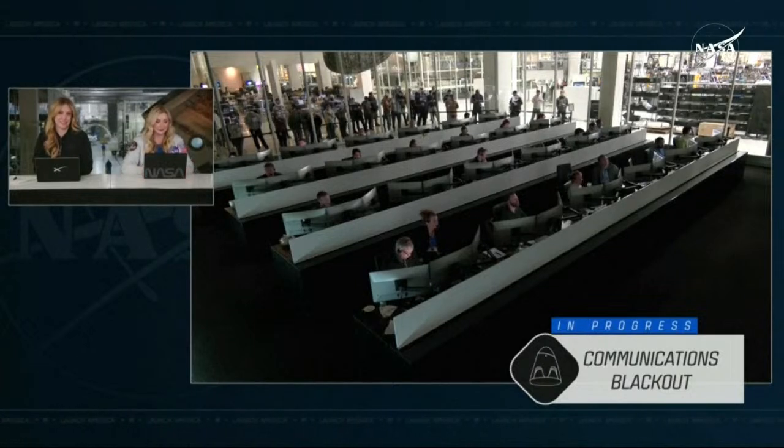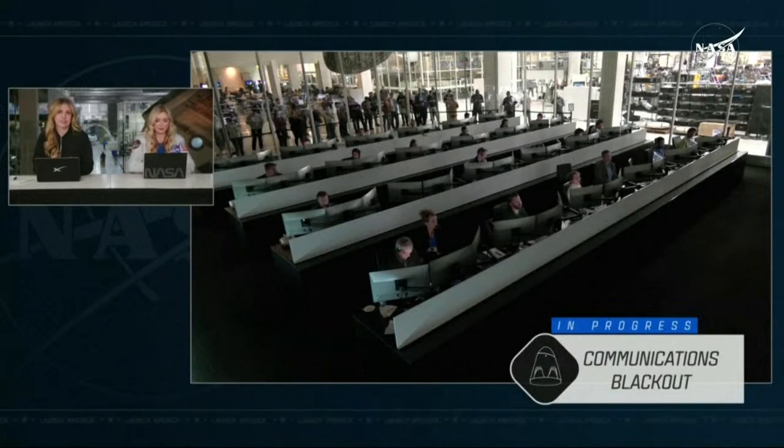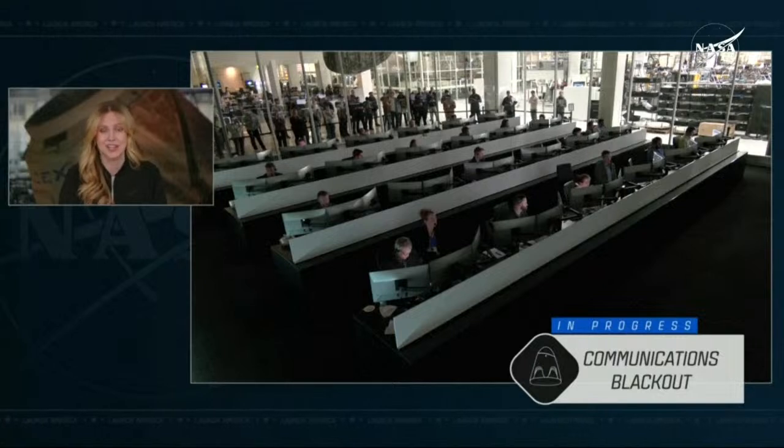Very exciting stuff. Now, at this point, we have now entered the communications blackout period for the Dragon spacecraft. This lasts approximately 7 minutes due to plasma formation around the spacecraft itself. During this time, no vehicle telemetry is received by mission control or the recovery team, and no external commanding of the vehicle or voice communication is possible. But as a reminder, Dragon is designed to fly itself.